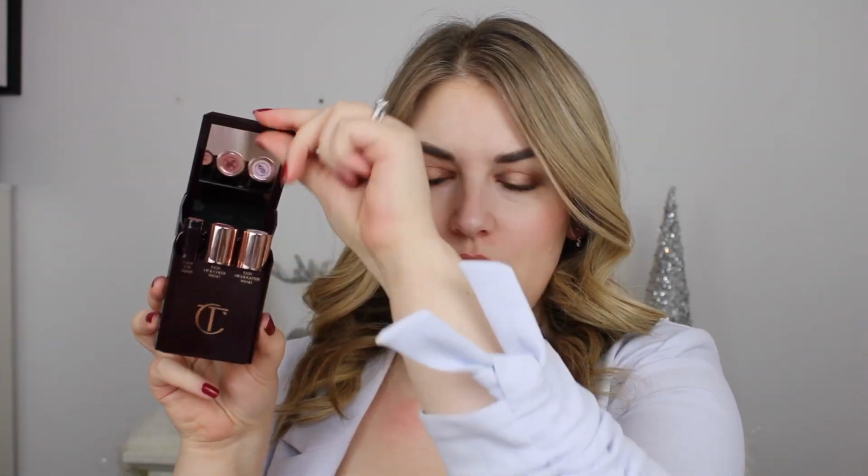So this comes like so. You just open it up and you get an eyeshadow wand, a stick highlight, and a stick blush. This retails for $75 US. So this is the highlight stick.